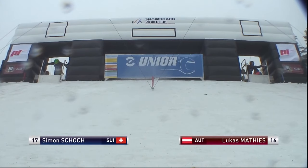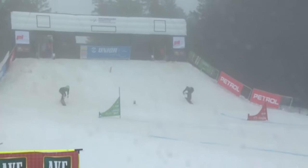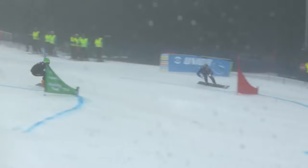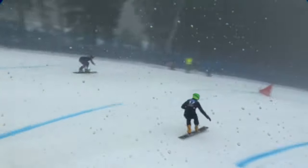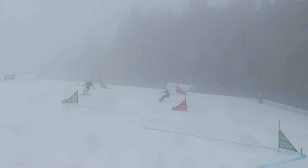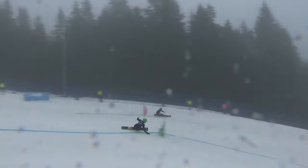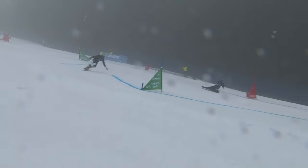So the men's finals, moments away. Matthews on red, Schoch on blue. Top qualifier against the slowest man on paper in the top 16. Good start for Schoch of Switzerland on the blue course. But now Mathis starts to come back into it. If anything, the fog's thickening ever so slightly at the top of the course, but Mathis with a healthy looking advantage here, generating some nice angles, working hard on the board.